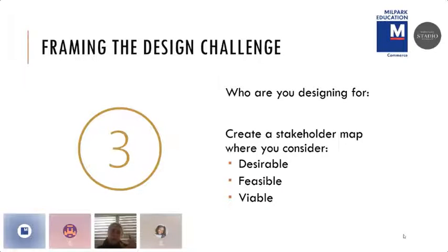And then very importantly, on the viability side, that is where we think about the business case that's going to come down the line. So who are my decision makers? If I need to ask for funding or for budget, who do I need to put on my communication plan so they know what is coming? Those three elements help us to think about who we need to include in our communication strategy or in our information gathering activities. So we create a stakeholder map.